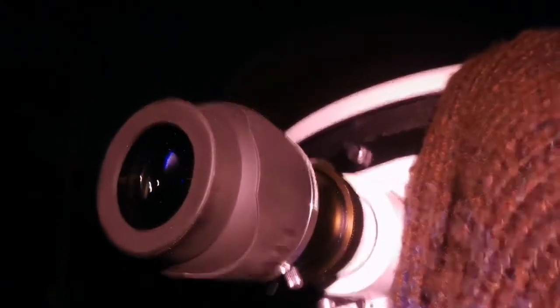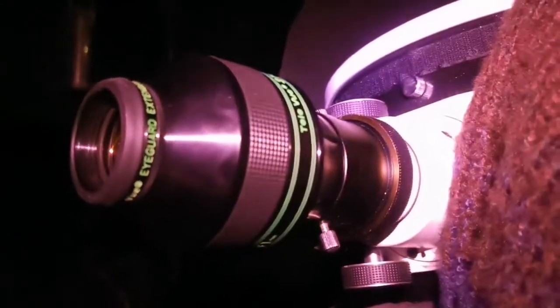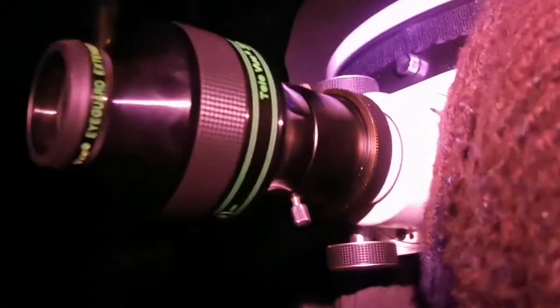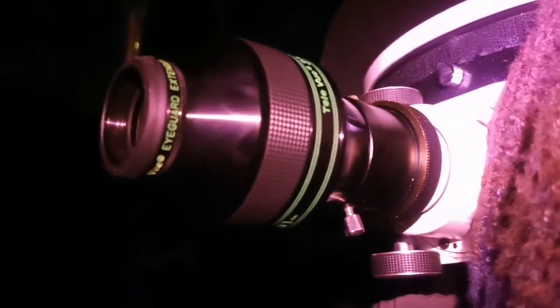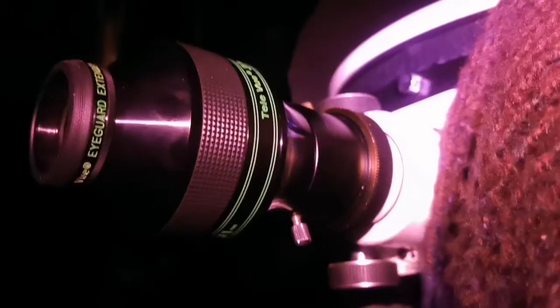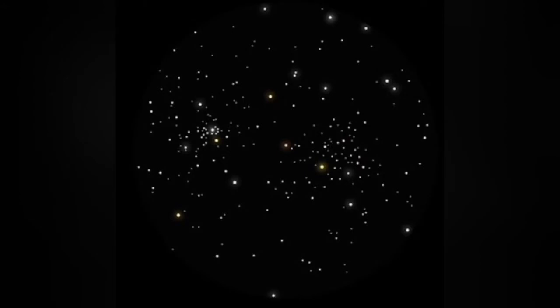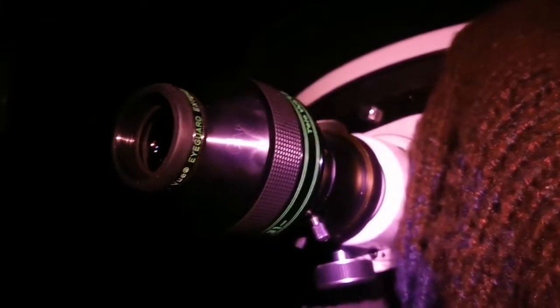I'm going now to change it to the Nagler 31. Wow, none of the problems that I mentioned with the Ethos 21 and the Maxvision 24mm 82 degrees exist in this. Peripheral vision is as clear as the center, and the same tightness and neatness and number of stars as the Ethos 21. So this is thumbs up for this Televue Nagler 31. It's a good eyepiece. I must say I've never seen the double cluster so nice like in this eyepiece.